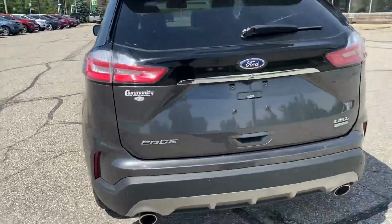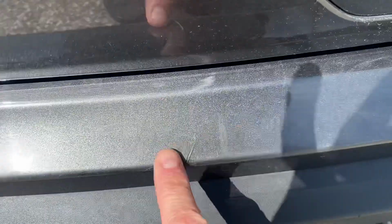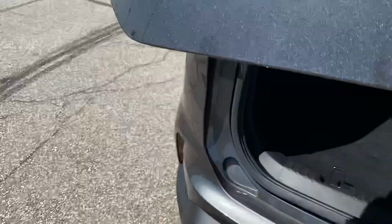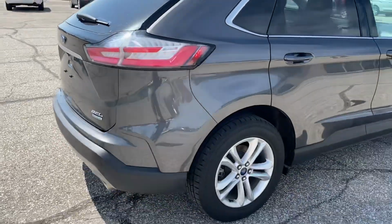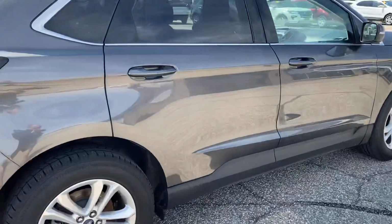Walking around here to the back, you got a couple slight scratches on the back. See one, it's like a spot here from dragging something across as somebody was pulling stuff out of the back. See the interior is nice and clean. Vehicle's clean throughout. Passenger side again, no dings or dents or scratches.